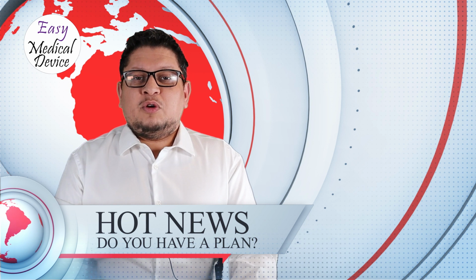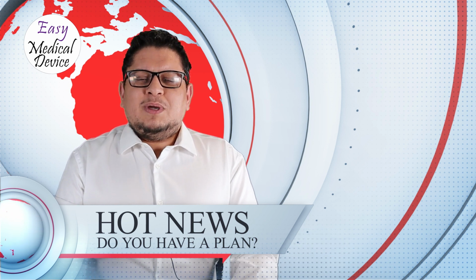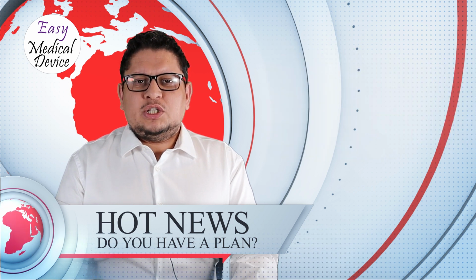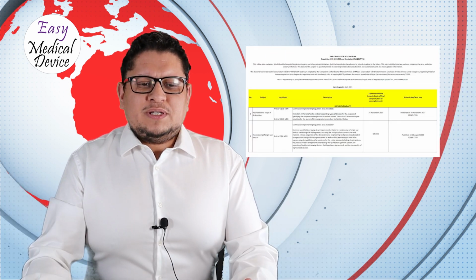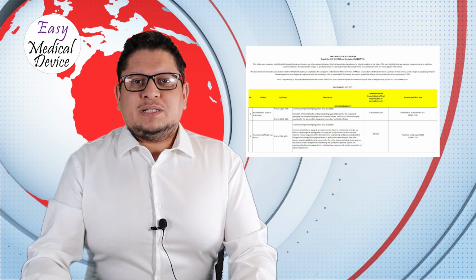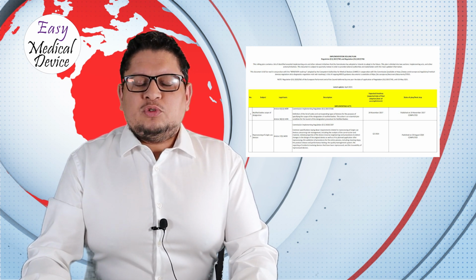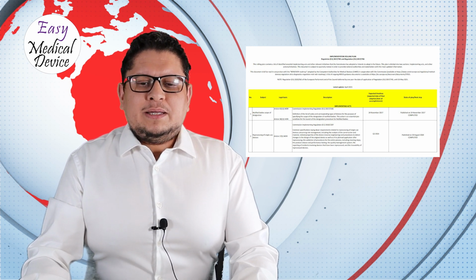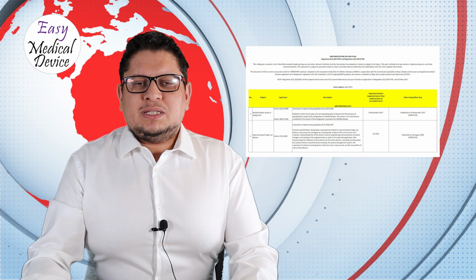Okay, so what we'll talk about today is first the implementation plan of the EU MDR. We have the implementation plan for April that was issued. There were not a lot of things mentioned. One thing that was important is for Annex 16 products. We are still waiting for the common specification for Annex 16 products, and now it is planned for Q3 2021.